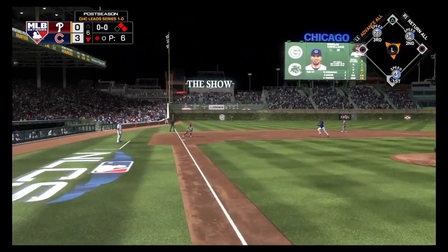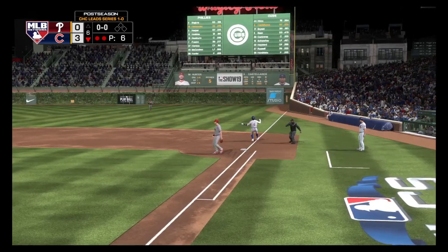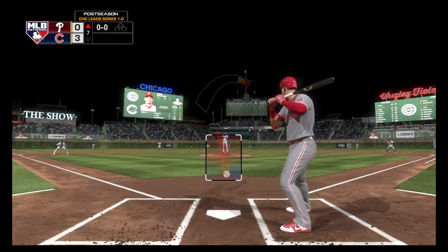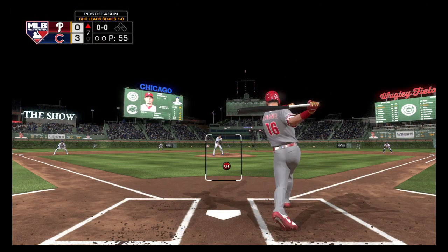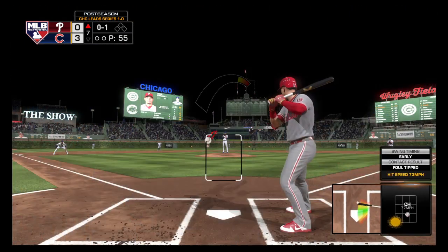Hit down the third baseline. Bronco fields it cleanly. Hernandez at second. Relay to first in time, and just like leading off the inning, Cesar Hernandez, as they'll look to get something going here and even this game up. And he fouls this one off.